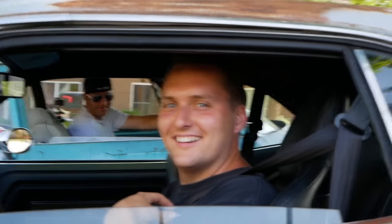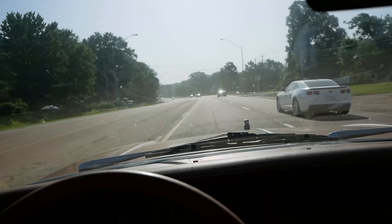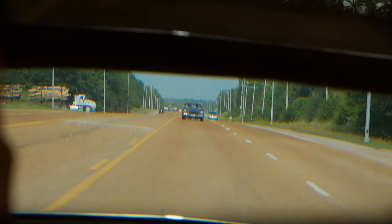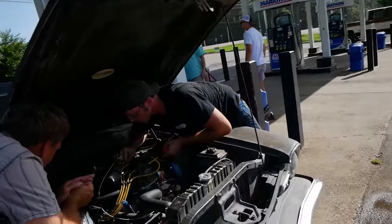Looks like we're about ready to get out of here. Hi. What's up, guys? I'm sweating. It's hot. Eventually, we got everyone up and moving, and we finally hit the road for about half a mile before Luke had to pull over because he had a vacuum leak.